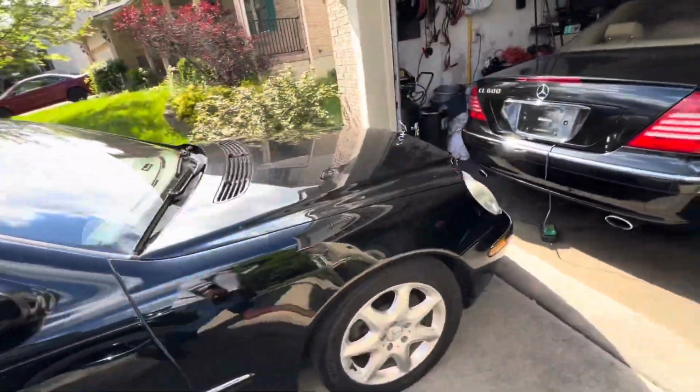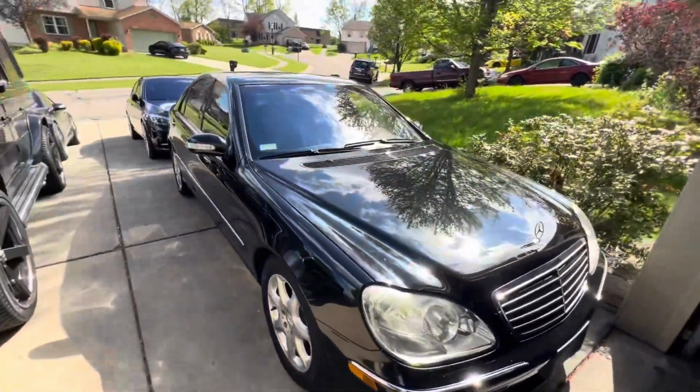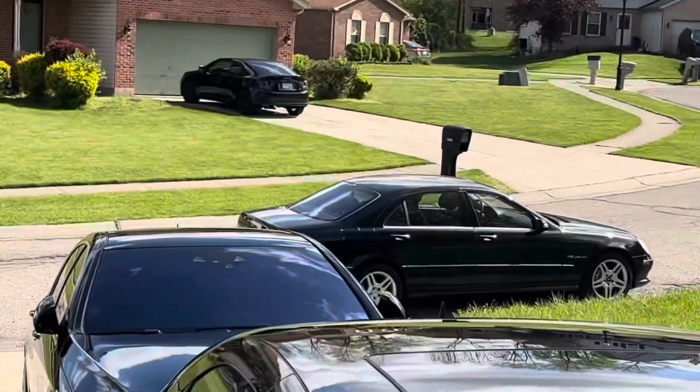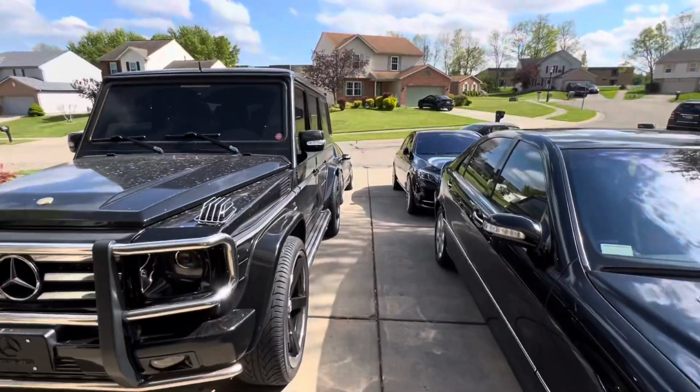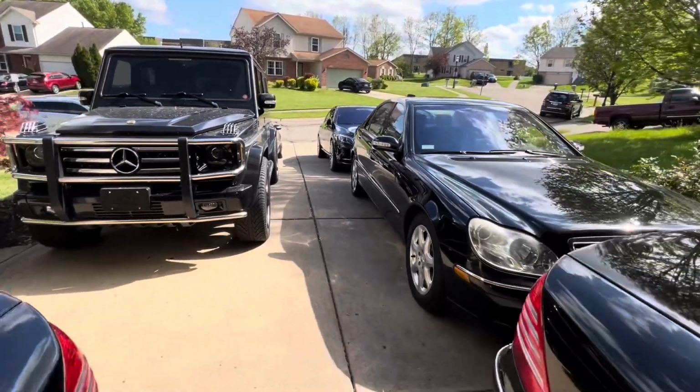So here I go again, and I still got the S55 down there. Man, I got a lot going on, guys. A lot going on, but that's what I do.